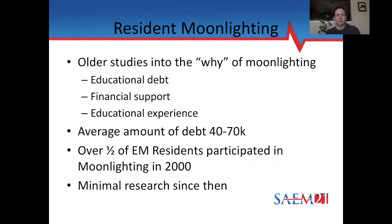Many studies cited educational debt as a primary reason why residents did moonlighting, and one study found that 44% of internal medicine residents that moonlit said that they would not have been able to make basic ends meet without their additional supplemental income from moonlighting. Other surveys found things like educational experience and paying back student debts as primary motivators.